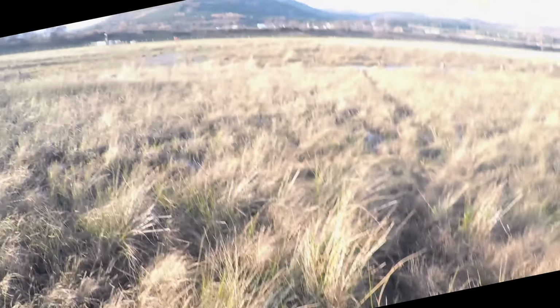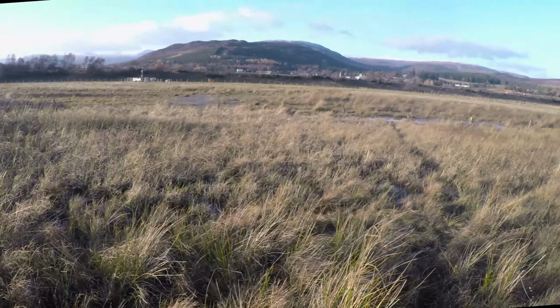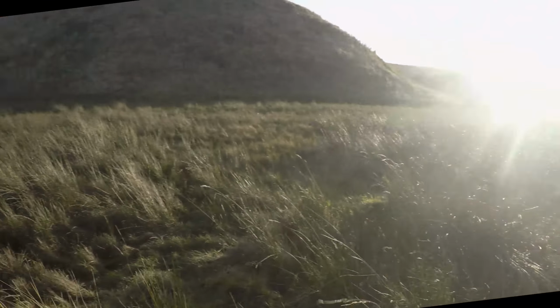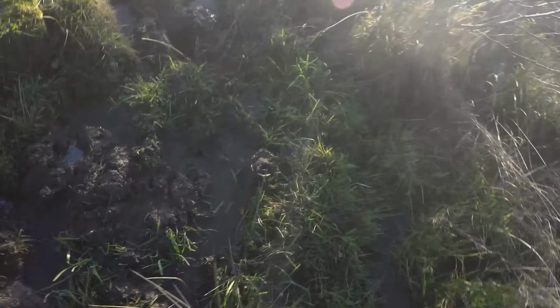Not before long I realized that I'm not going to get through to the other side and decided to turn around because I was getting stuck quite badly, and every step was getting deeper and deeper to the point where I was getting worried that the wellies are going to get full of water. So yeah, I decided to turn around and go back.